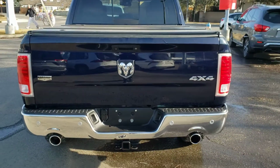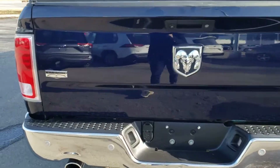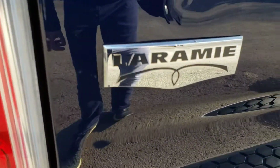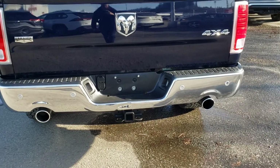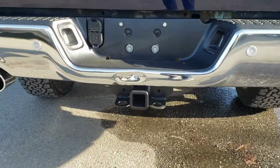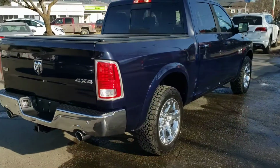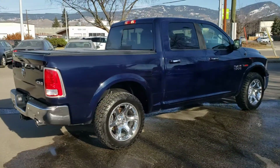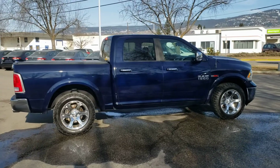And as we back up, you'll notice the 4x4 badging on the right hand side there, and on the left hand side you've got the Laramie badging. And of course you've got that great chrome rear bumper with the dual chrome tipped exhaust, and you've also got the hitch, so this truck comes ready to tow. This truck is in phenomenal condition inside and out, and it is absolutely ready for work or for play. So let's go ahead and hop inside and take a look at the fully loaded features.